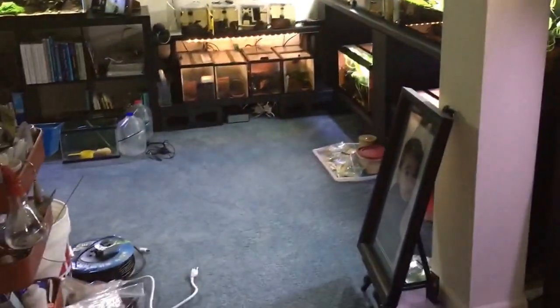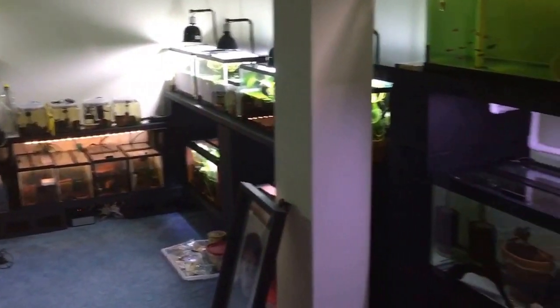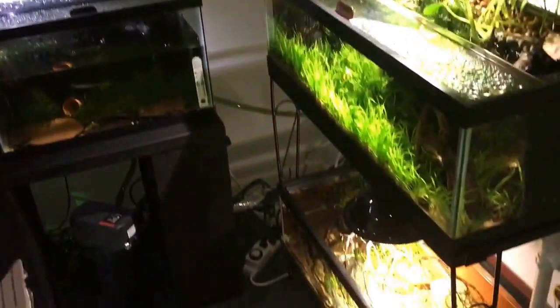Fish room's a little messy today. I'm doing some work. I should say my one fish wall. We're getting there. But I've been doing some work.